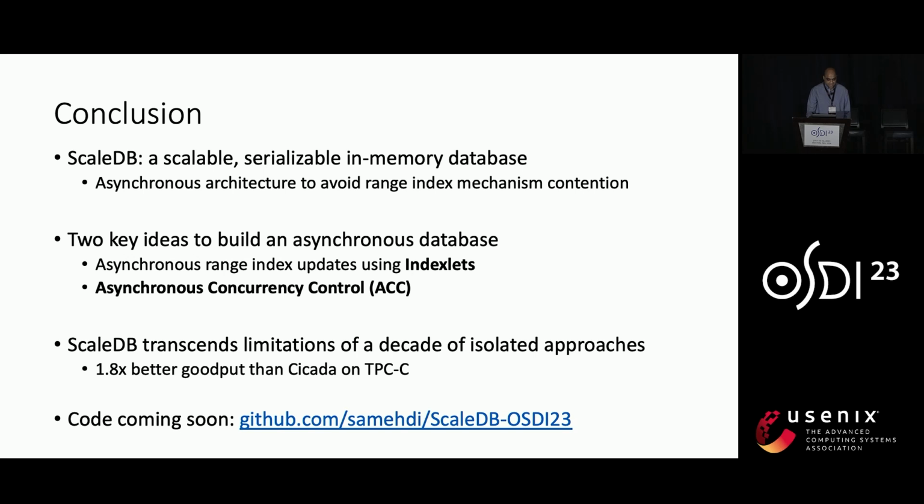To conclude, ScaleDB is a scalable, serializable in-memory database that uses an asynchronous architecture to avoid range index mechanism contention. It uses two key ideas to build an asynchronous database: asynchronous range index updates using indexlets, and a new concurrency control protocol called ACC that builds on this to provide serializable transactions. And ScaleDB transcends the limitations of a decade of isolated approaches to provide 1.8x better goodput than Cicada on TPCC, and we'll be releasing the code for this soon.